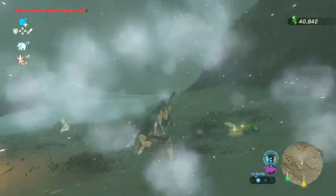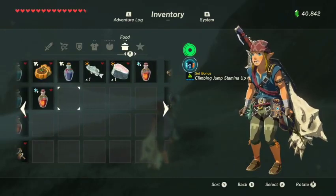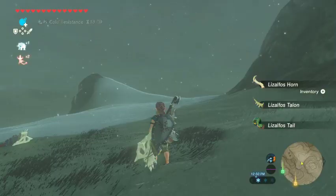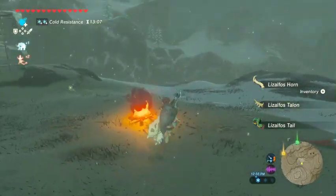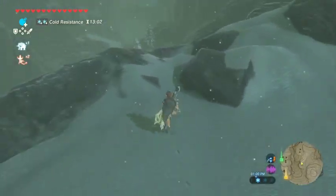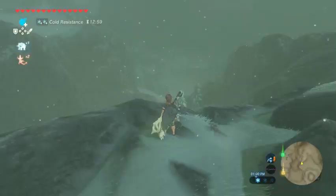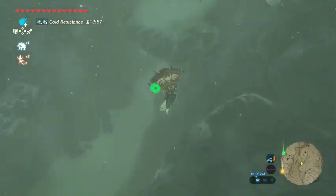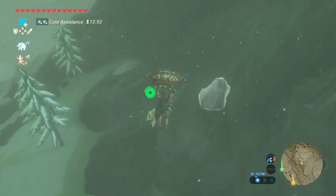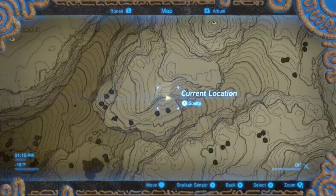Alright, let's grab this stuff too. Uh-oh. Time for another potion. Alright, and then is that it for this area? It looks like there's more to it. Oh, it's at a lower elevation. Alright, let's go down. Is this it? Let's get this one melted in case it's a Korok. Yep, this is it. This is the area.